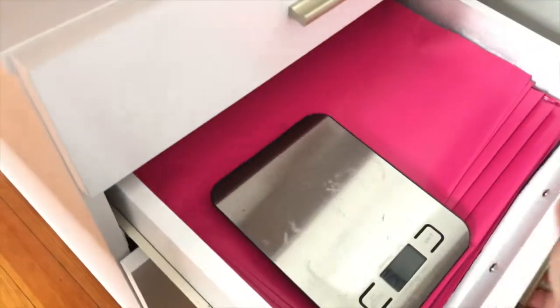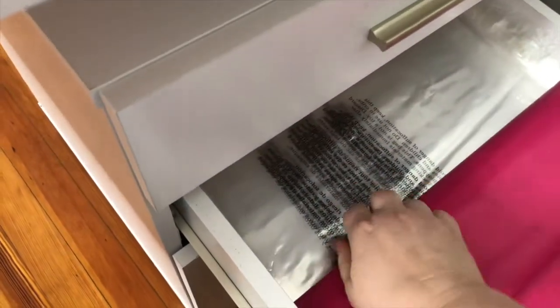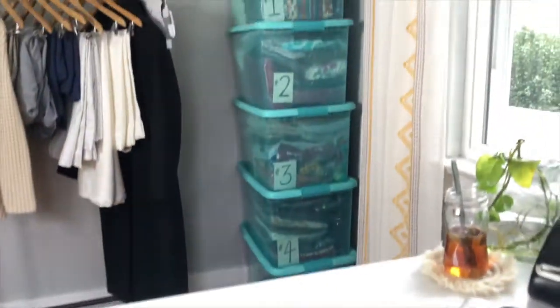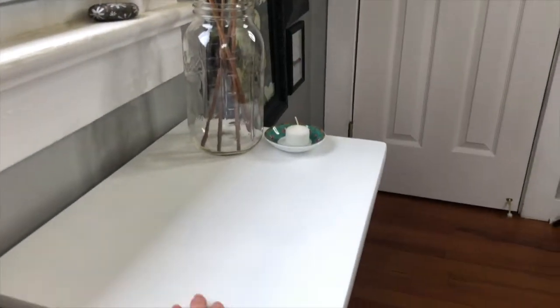And then down here, I have my little scale, my poly bags, and my mailers. So super easy. When I make a sale, I just pull out everything out of the bins. So I pull it all out and I stack it right here, and then I use this space, pull out these items to actually package things up.